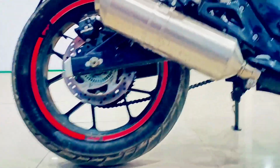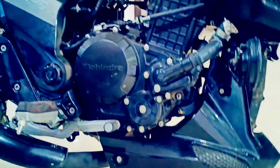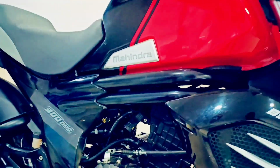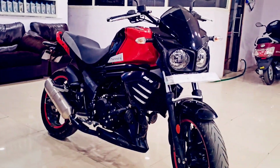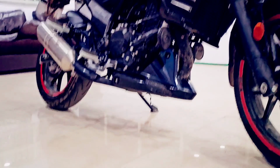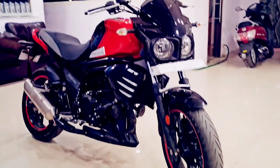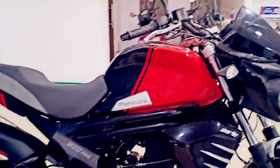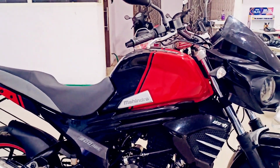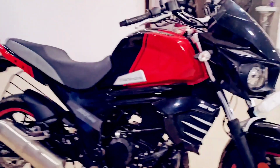You get a liquid cooled single cylinder 4-stroke DOHC engine that generates 25.72 PS of max power at 7300 RPM and 25.96 Newton meter of max torque at 6000 RPM. The ground clearance is 165 millimeters, which didn't bother me when I was doing some off-roading as well. The seat height is 815 millimeters. The tank capacity is 21 liters, which offers you 500 kilometers of range on a full tank of gasoline. And the price is 2.11 lakh ex showroom.